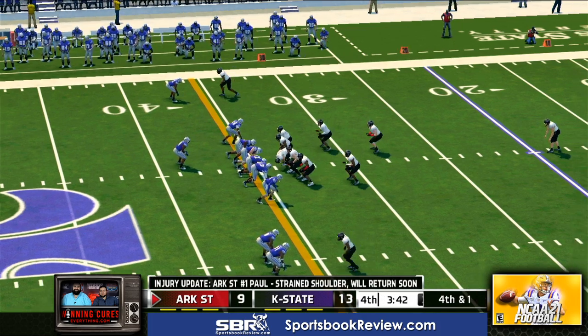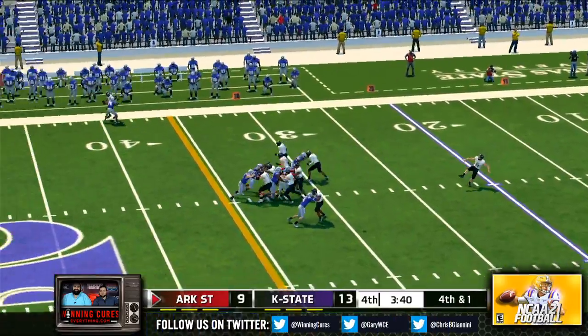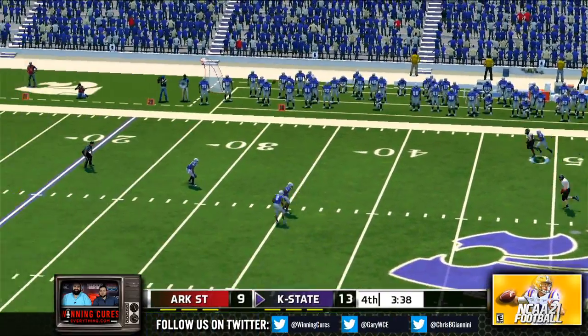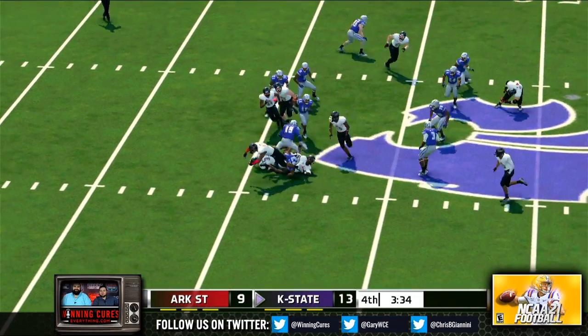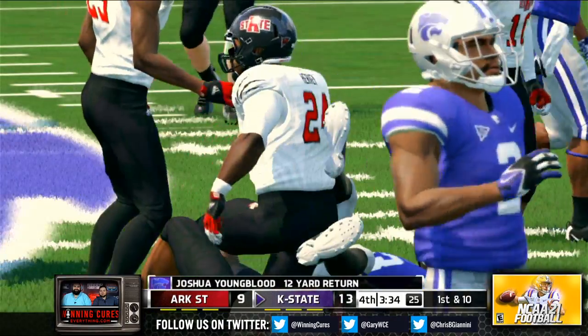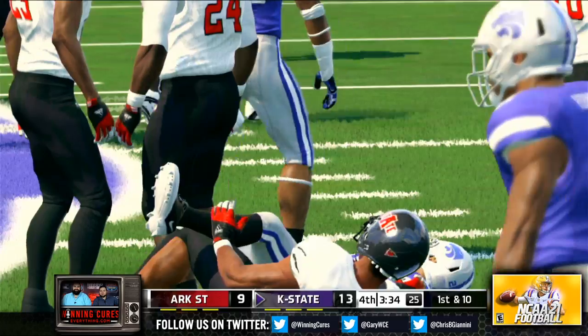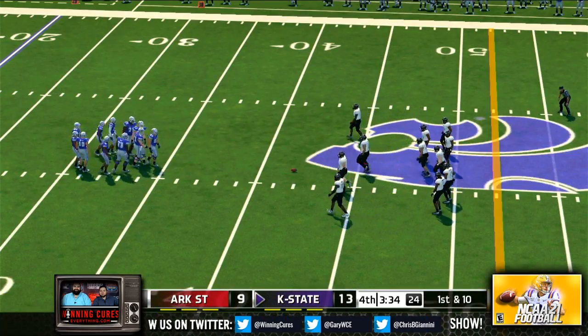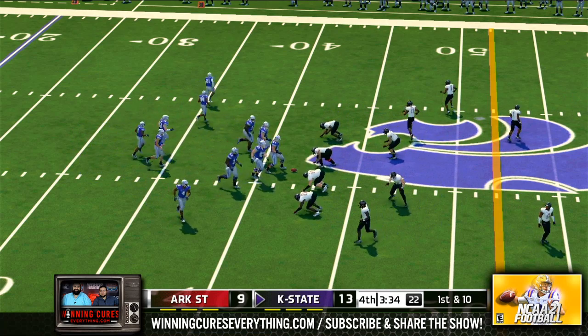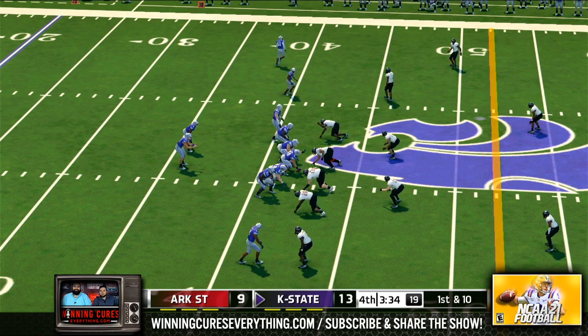Youngblood is the deep man awaiting the return. Youngblood fields it at the 30. He gets out to about the 42-yard line. Both teams realize that when the ball is snapped, we're one play away from a very different ball game.